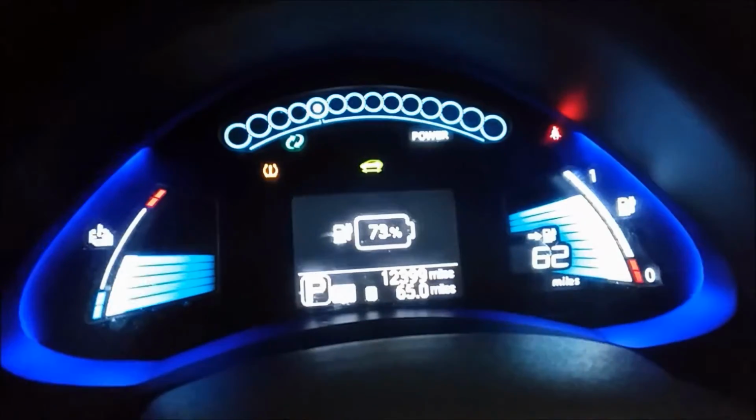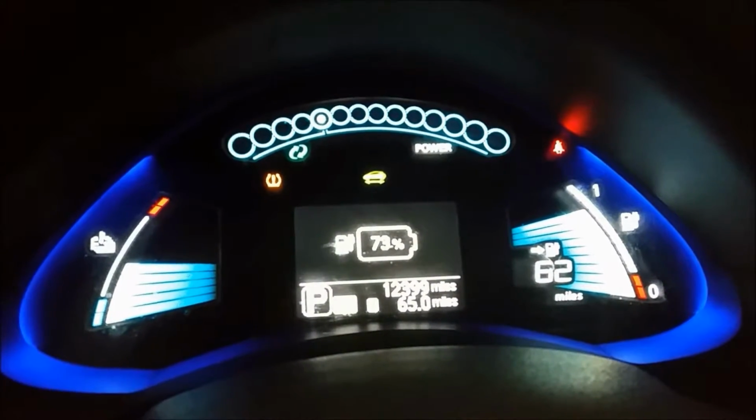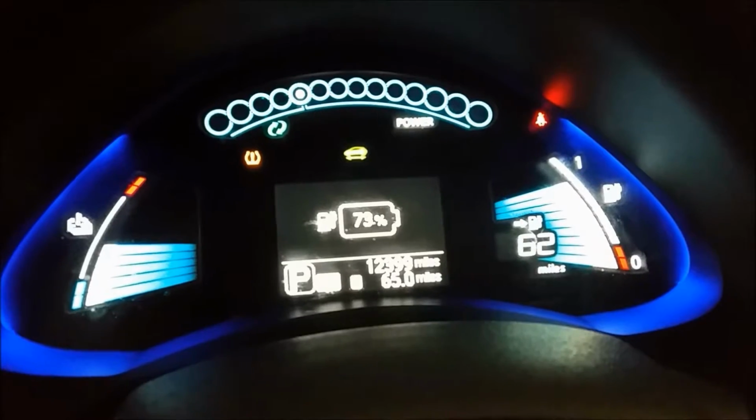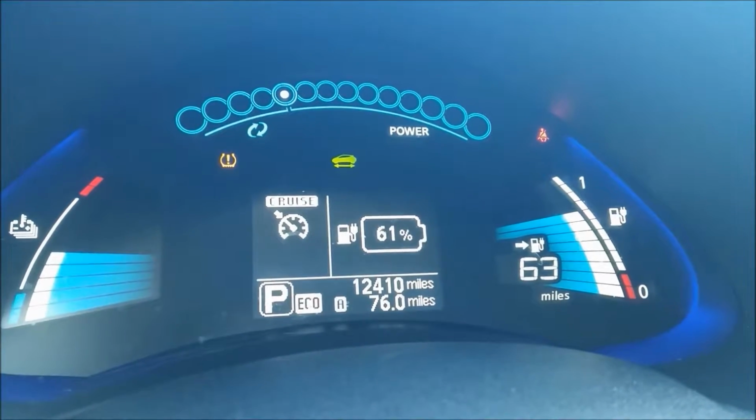We should get pretty good energy usage on the way to work here, being all downhill. Hopefully we can pick up some miles on that 62 and only use about 5% going 11 miles. Got to work, gained 1 mile of range, 62 up to 63.